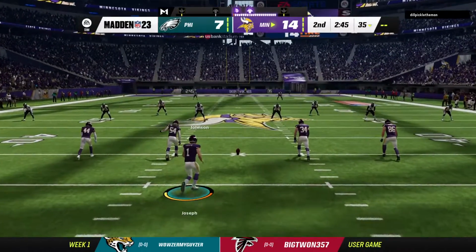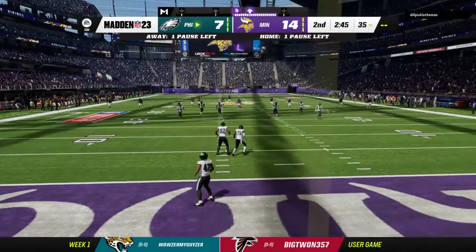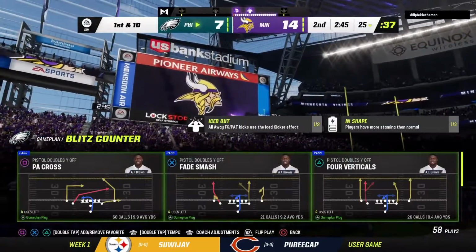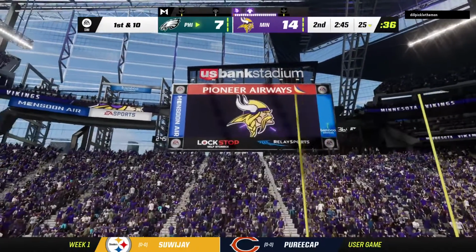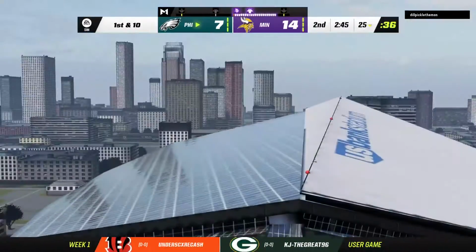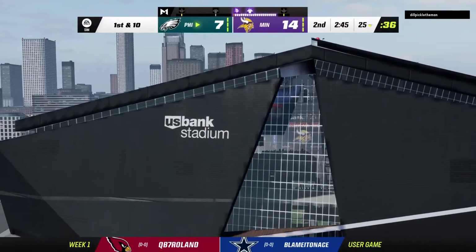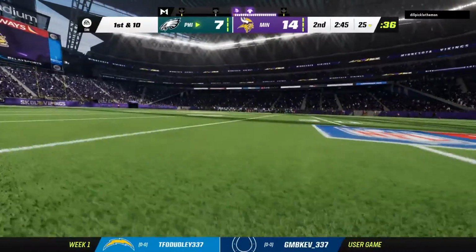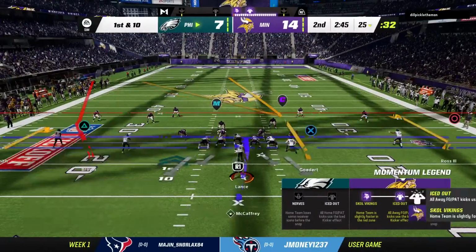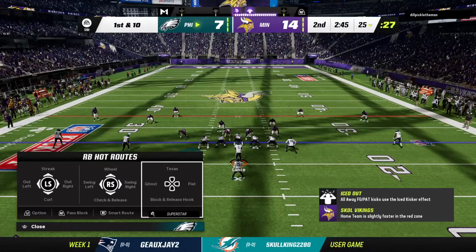Now Joseph tees it up to kick off following the touchdown. And that one will bounce out of the back of the end zone, so we will start here at the 25. The Eagles offense set to begin their next drive. That 7-0 lead is short-lived as they've now given up 2 straight touchdowns to fall behind by 7.